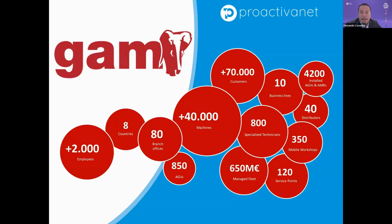They started as a rental machinery company for heavy machinery. They currently, 21 years later, have more than 2,000 employees, 80 offices in 8 countries. They own 40,000 machines. They have a managed fleet of 650 million euros. And those machines, by the way, also include automatic guided vehicles, autonomous mobile robots. So it's a company that's at the cutting edge of their industry.